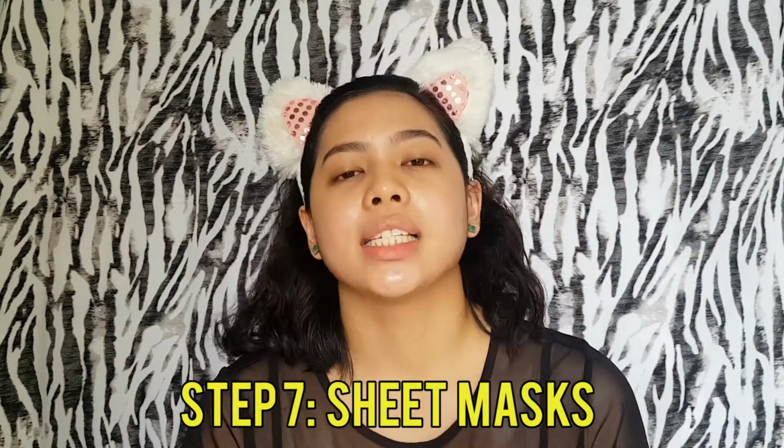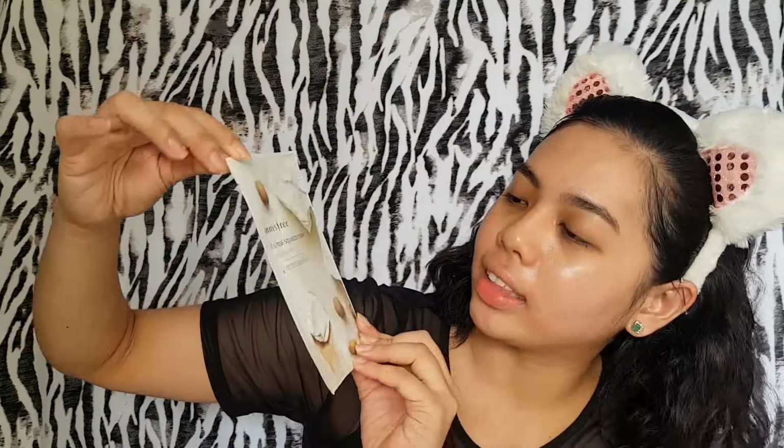So next step, what number step are we on? Double cleansing, exfoliate, tone, essence, serums. Oh, step number 7 is sheet mask. Okay, so there are different kinds of sheet masks, and one of my favorites is the Innisfree one, and my particular favorite flavor is the Shea butter, because this is, as I said, very hydrating. The number of times I said hydrating in this video is kind of intense.